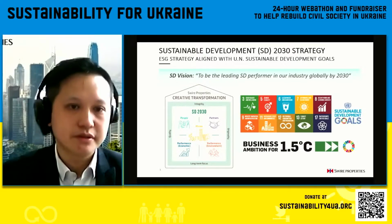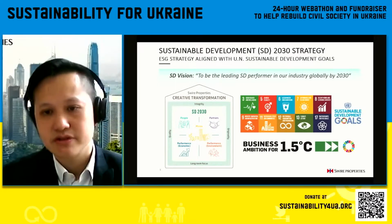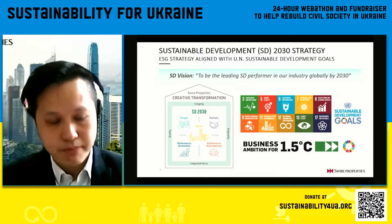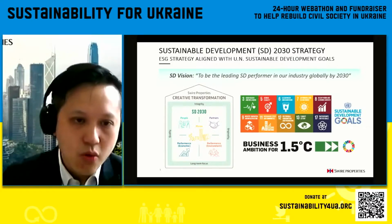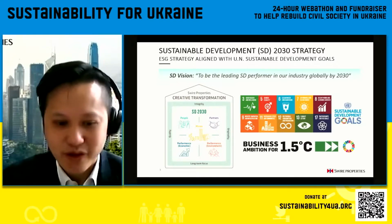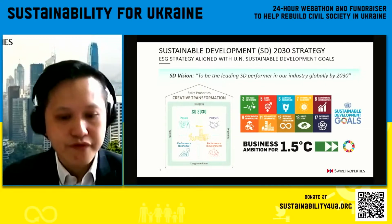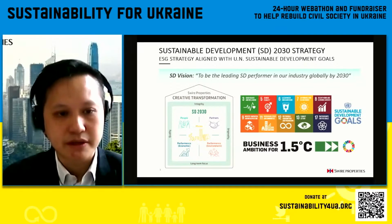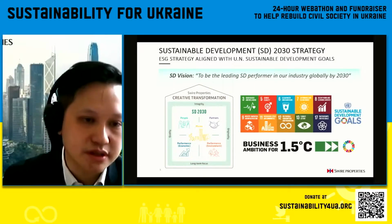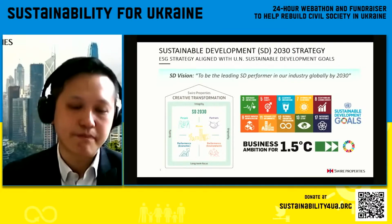So the vision is basically to be a leading sustainability performer in the real estate industry globally by 2030. This is a high order, bold vision, and to support that, we have created a strategy, what we call the Sustainable Development 2030 strategy, SD 2030. Basically, it helps us build sustainability capability across the whole firm, and ensure that sustainability considerations are integrated in the business decisions and the operations in the offices of our business.